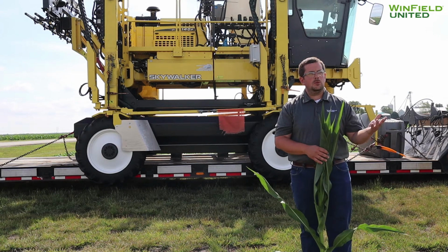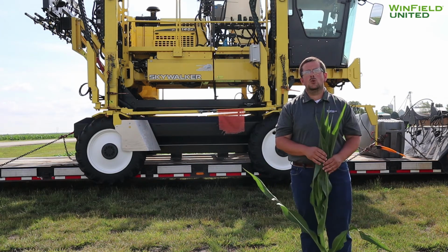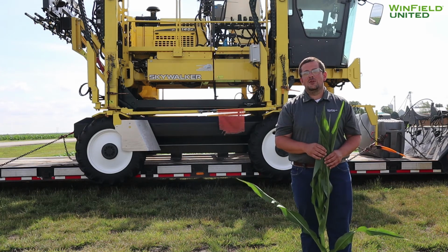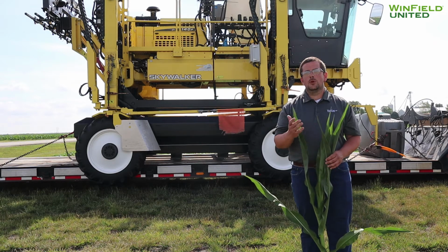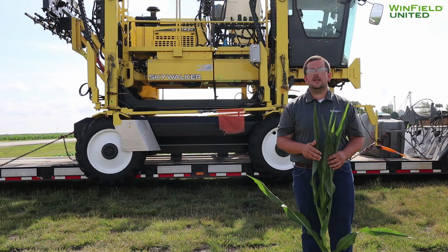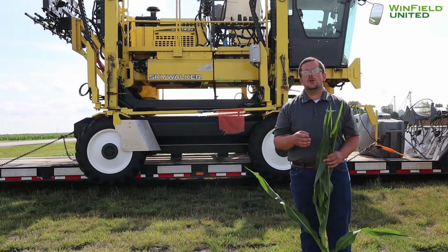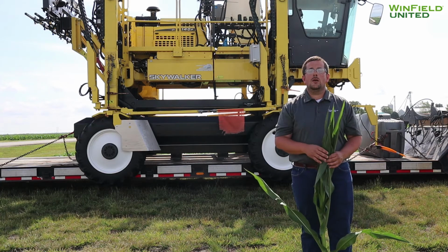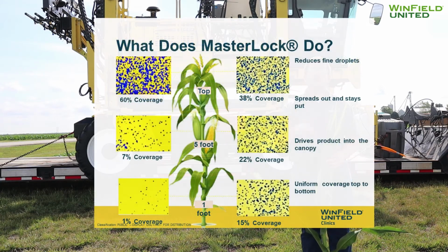This year, getting ready to spray here, we've got waist-high corn, which on me is not saying much. I'm not a very tall guy, but we're getting ready to make those applications using a number of premium fungicide products as well as some of WinField United's proprietary fungicide products, again at that V10 timing as well as the traditional VT-R1 timing. And we'll pair that with an adjuvant, Master Lock, which helps to drive those fungicide applications down in the canopy to control disease on those lower leaves where the disease is starting to develop, even though we may not see it visually with our eye.